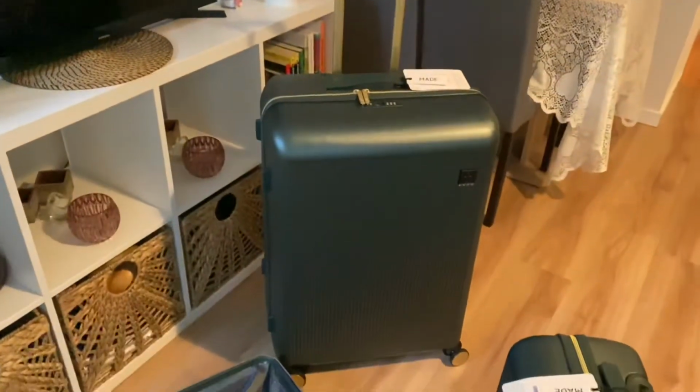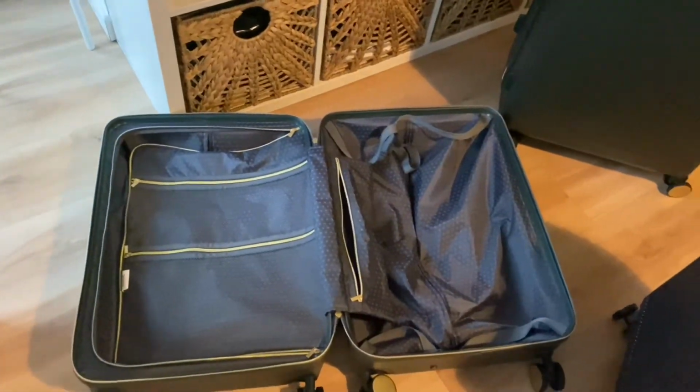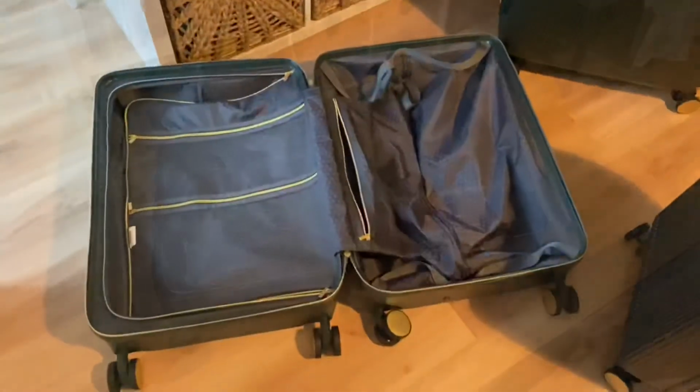And the sizes are bigger than I expected, but this is great because depending on what type of trip you go on, you have your hand luggage. If it's a short trip, you can take this mid-size as your suitcase, or if you're going for longer, you can take this one, or if you're going for a very long time, you can take both. So that's really what I wanted, and it worked out pretty well.